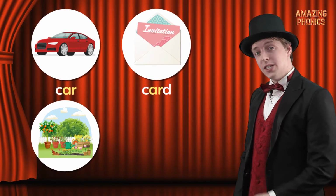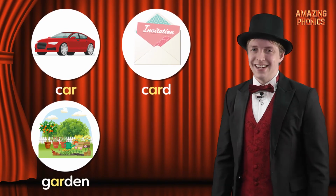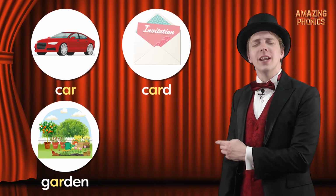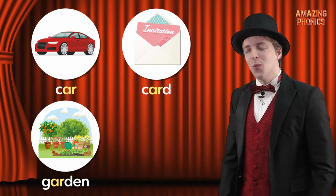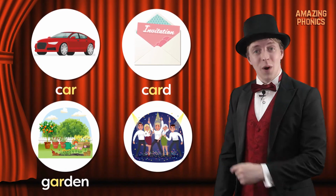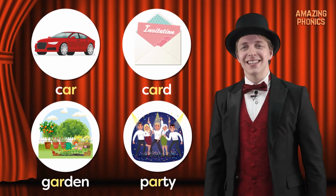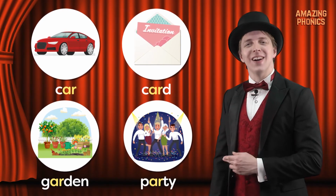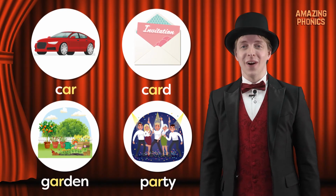What about this word? Garden. Yes, this garden is beautiful. One more word. What's the word? Party. Great. Let's have a party. Nice job. Let's learn more.